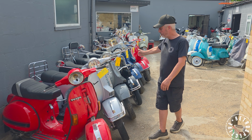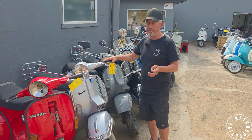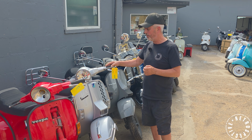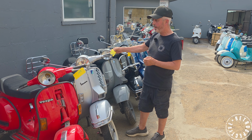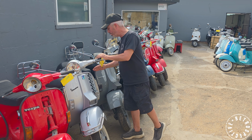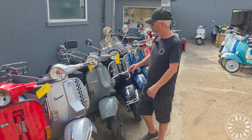So going on to these PXs that we have for sale. And by the way, all these PXs are in excellent condition. They're actually running, working, and we'll give them out with the MOT. So all good low mileage bikes as well. So for this one, for example, this is a PX125 2008, and it's £3,995. Really clean, lovely clean floor, and it's got 5,000 miles on the clock.